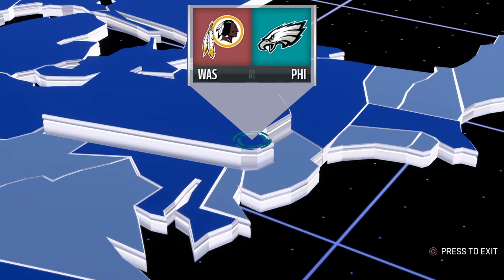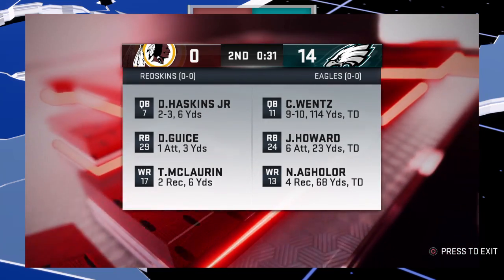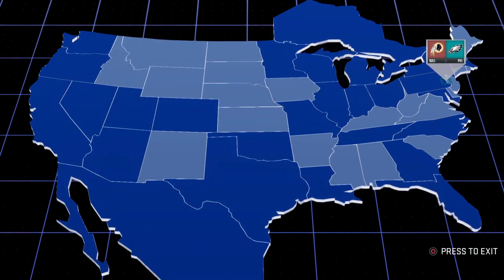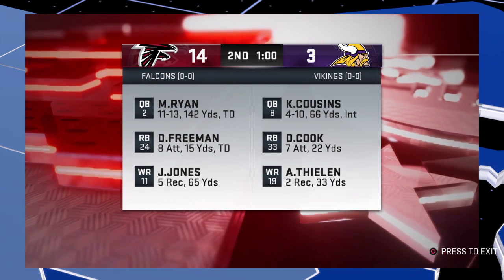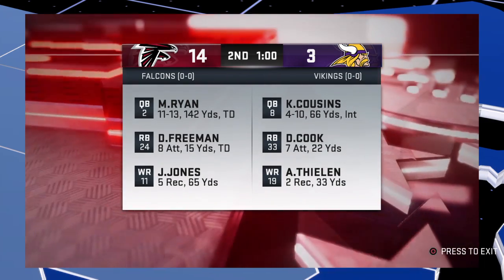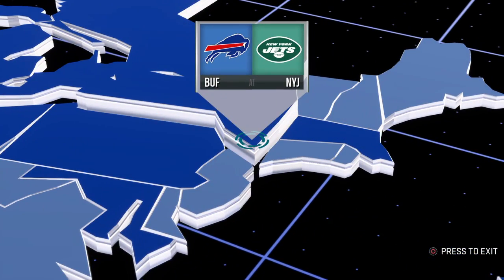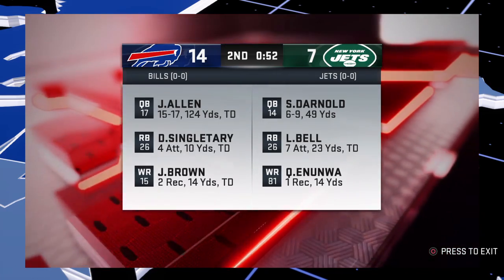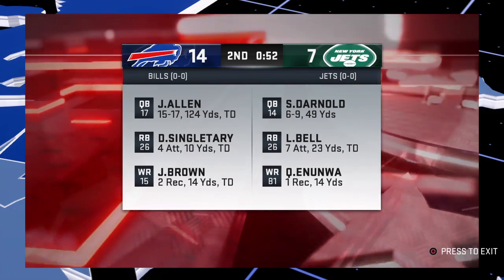We'll get started up at Lincoln Financial Field in Philly. And in the second quarter, it is the Eagles who are out in front. Nelson Aguilar, a touchdown reception. From there, let's head over to Minneapolis to check on the Vikings at home at US Bank Stadium. And at this point, they trail the visiting Atlanta Falcons. Matt Ryan has thrown a touchdown pass. Finally, we finish at MetLife Stadium to see what's going on with the Jets. And you can see they trail the visiting Buffalo Bills in that ball game. John Brown, a touchdown reception.